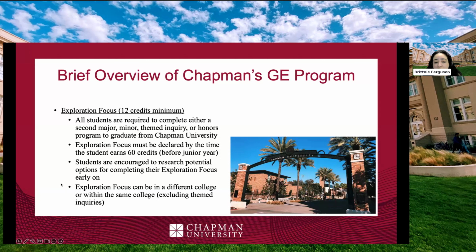Next, we have an exploration focus. So at the minimum, it's going to be 12 credits to complete this. But again, it can range depending on what exploration focus you decide to pursue. So all students are required to complete either a second major, minor, a themed inquiry, or honors program to graduate from Chapman. The main difference between a minor and a themed inquiry is how many credits it takes to complete it. So minors at Chapman range from 18 to 30 credits, whereas a themed inquiry would be 12 credits.